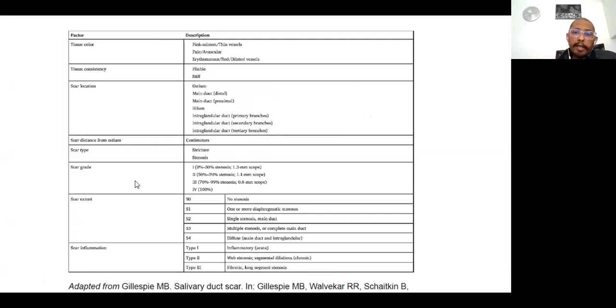Now, Gillespie and his team, along with Volvacar, suggested this gland problem-based approach to gland-preserving salivary surgery. I find this is quite a nice breakdown or a tick sheet of things that you have to evaluate with every sialendoscopic procedure. And as I mentioned, what's the color of the duct? Is it pink and salmon-y color, a nice pink hue? Or is it avascular? Is it erythematous?